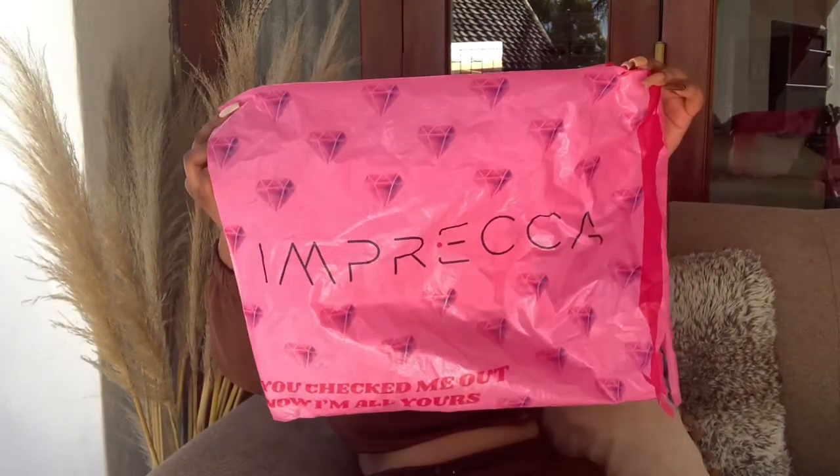So let's talk about the order first, right? Everything I ordered came in this courier bag. It's self-branded, it's written Imprecca there. And at the back here, there are some of the details in terms of how many items are in the package, where it's going to, and all that, right? I think they use Fastway or Courier Guy, I'm not sure.